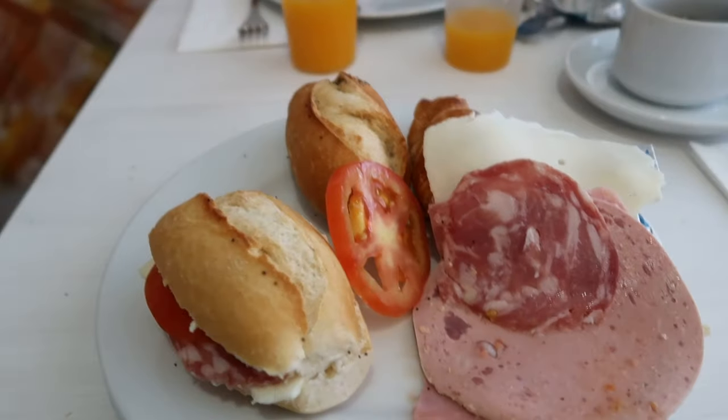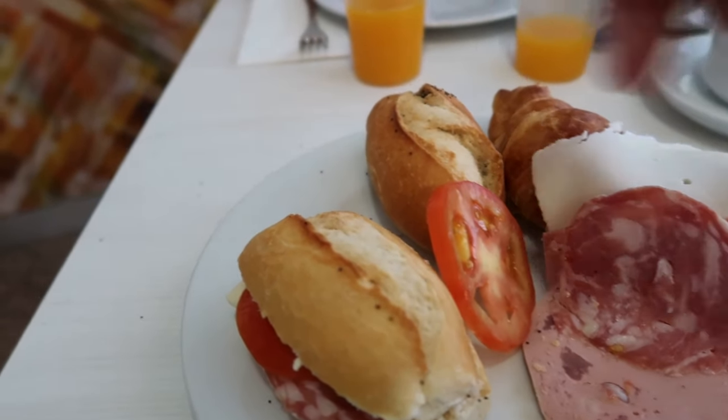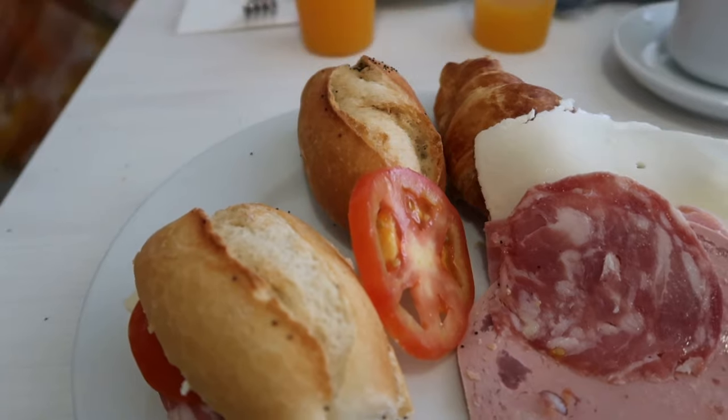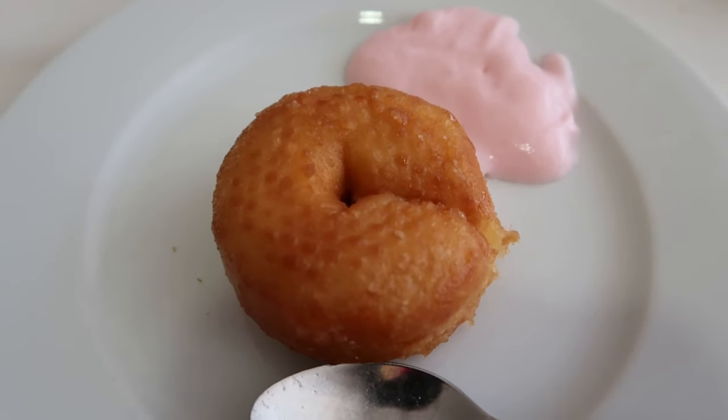Second breakfast of the day. Nice warm croissants, some rolls, cheeses and meats. And a bit of tomato, isn't it? And a bit of tomato as well. Enjoy. Could always have a donut to finish off the meal.